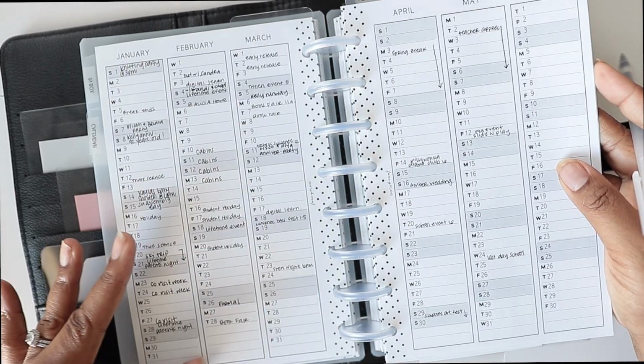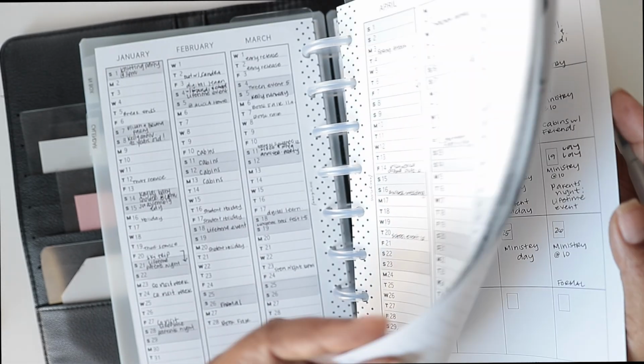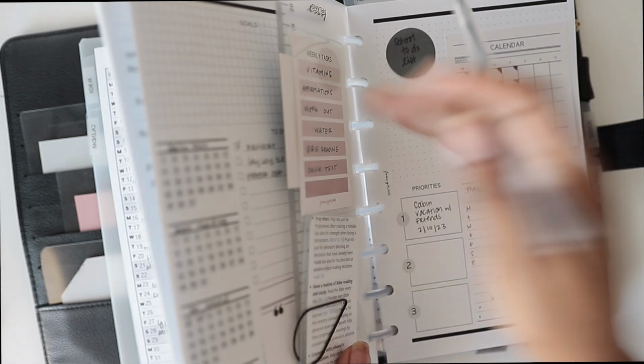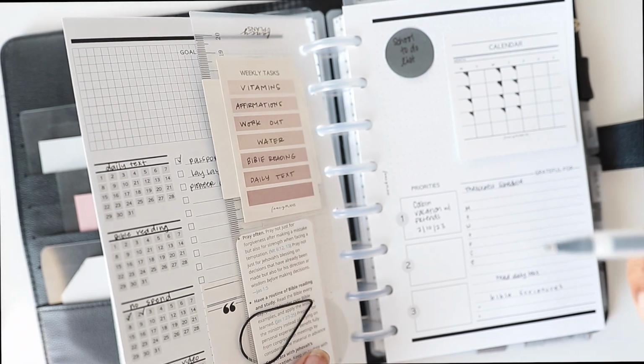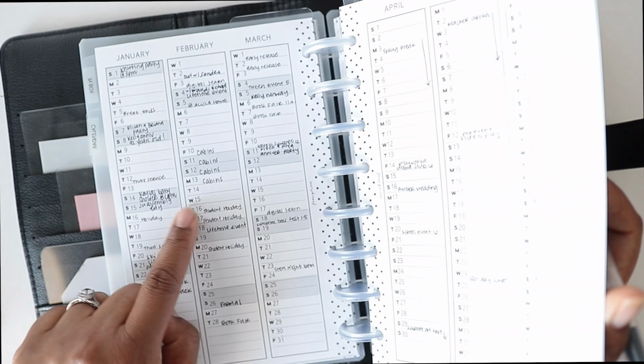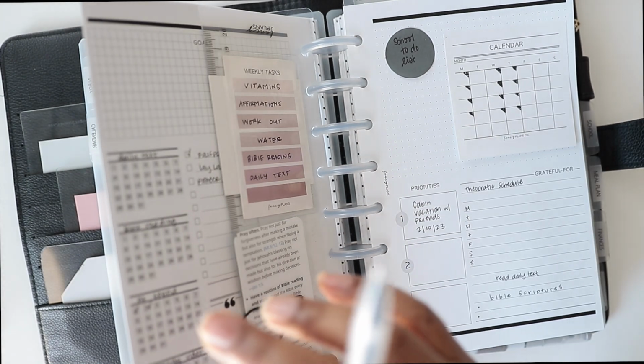So for instance, we're in February. There are a couple of things that I could technically write here that are already on the monthly calendar. But again, I do also break it down here. And so that way I don't forget. And it just depends on what it is. So for instance, they do have a student holiday here. I don't need to write that here because I already have it on my monthly.